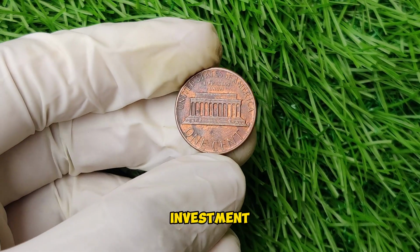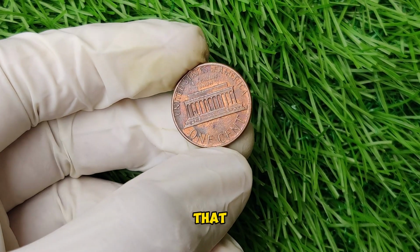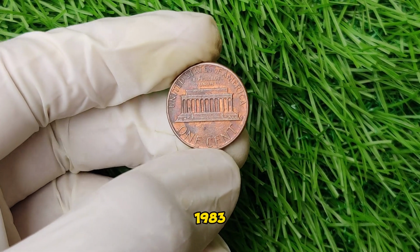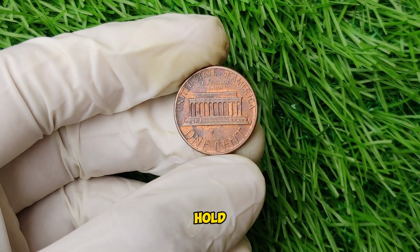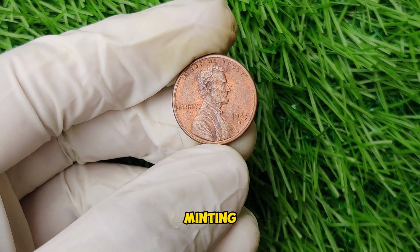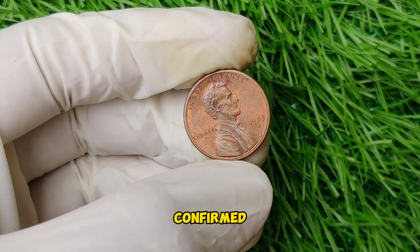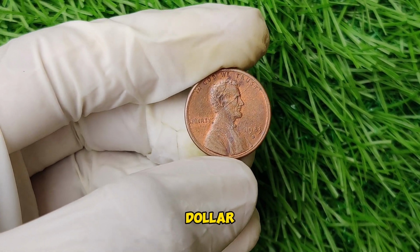However, there are circulating stories in coin collector circles that unverified versions of the 1983 D penny might hold even greater value. These tales usually involve minting anomalies that haven't yet surfaced in the market but could, if confirmed, break the $1 million mark.